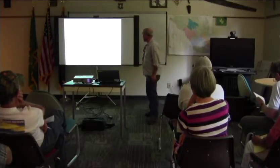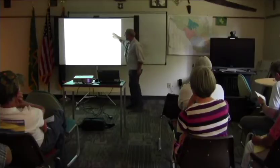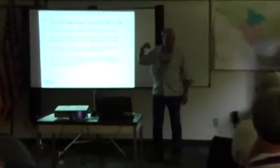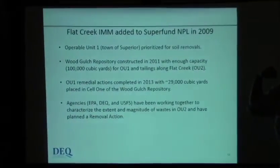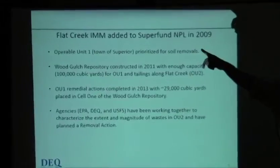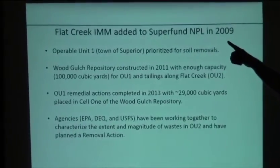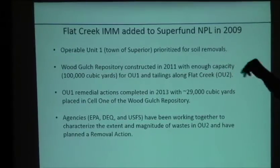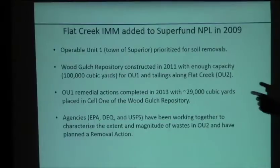Just to break things down, as you guys live here, Aqua Unit 1 is the town, and EPA came in and removed material from town. They put it up in Wood Gulch in a repository. And that's the same repository that we are going to add on to. So all the material will be in one place. It's got plenty of room. This work was done in 2013, about 30,000 yards.